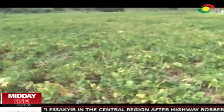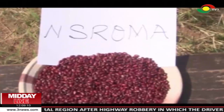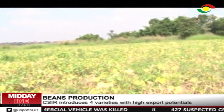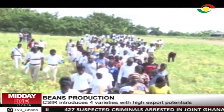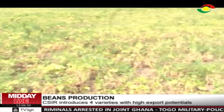The four bean varieties are named Semenshia, Adoye, Enstroma and Enepa. They were among 400 beans accessions that were introduced to the Crop Research Institute of the CSIR 5 years ago. After 5 years of evaluation, the institute settled on these four, which are adaptable to the conditions of Ghana. The common bean is dominant in East, South and Central Africa.